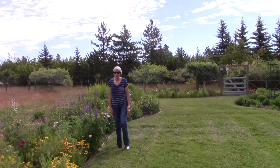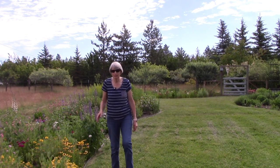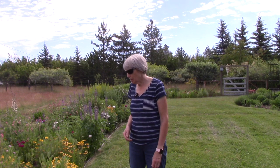For my June 23rd garden column, I wrote about our pollinator garden. And since I haven't shown it to you in a while, I thought that would be the perfect topic for today's video. We created this bed 2 years ago in our front yard, and the goal was to attract as many pollinators and beneficial insects as possible.